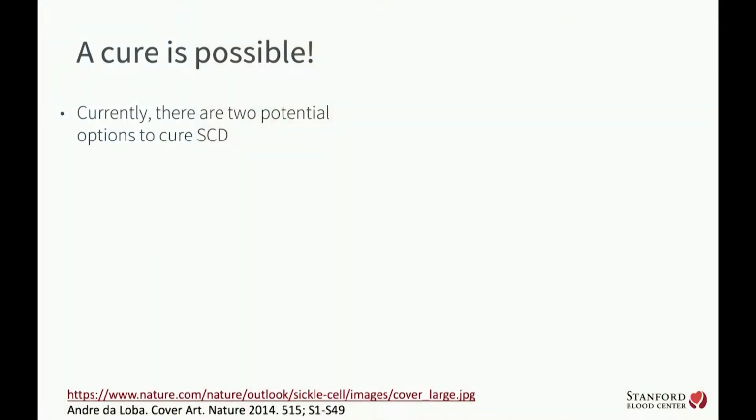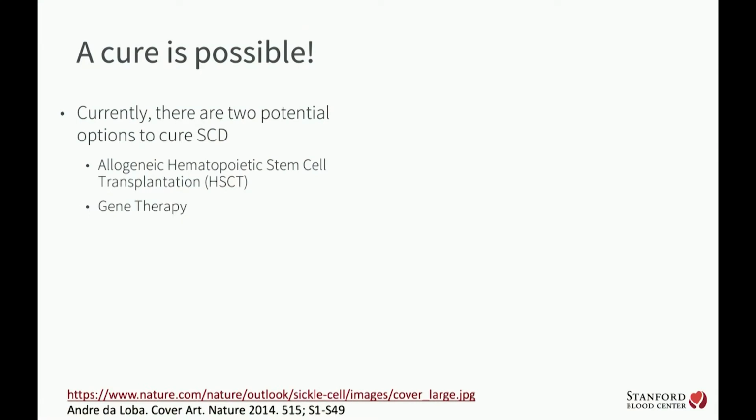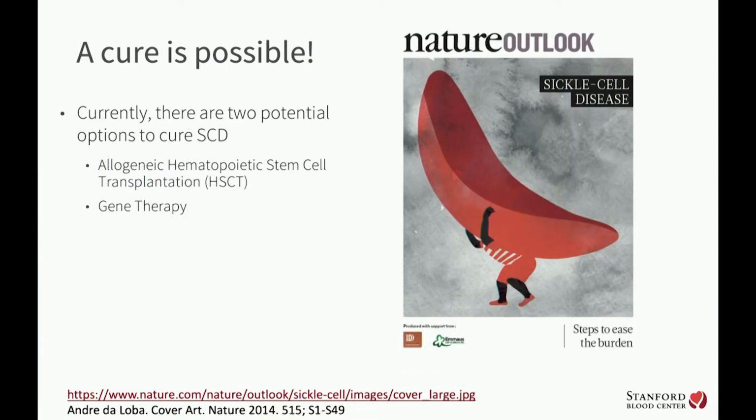So the good news is a cure is possible, and that's one of the things I'll be talking about today. How can we cure sickle cell disease? So one way is an allogeneic stem cell transplant. So from somebody who's a matched donor that doesn't have sickle cell disease, it's a bone marrow or stem cell transplant into the patient, and that will cure it. The other is gene therapy. So I'll talk a little bit about both of them.